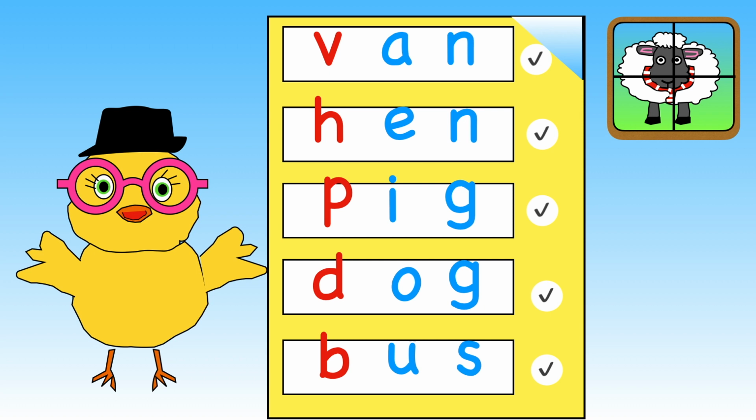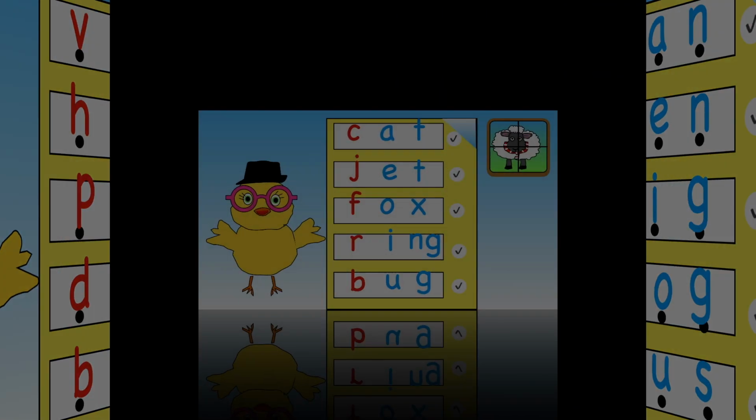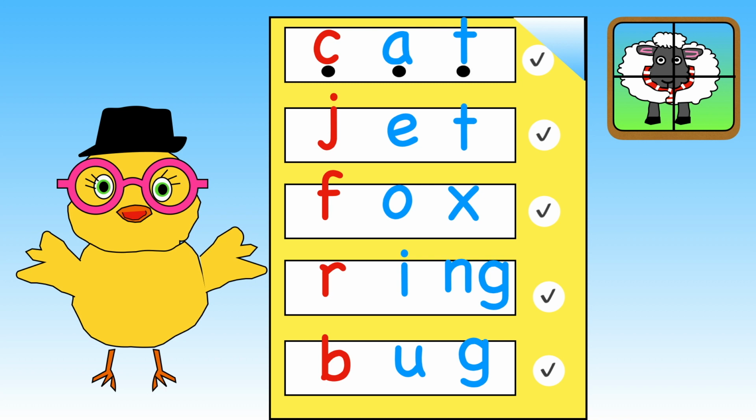Charlie needs to check the Easter egg list to make sure everything has been put into the eggs. Read the words with him. Van. Hen. P, I, G, pig. D, O, G, dog. B, U, S, bus. Cat, cat. Jet, jet. F, O, X, fox. Ring. Bug, bug.